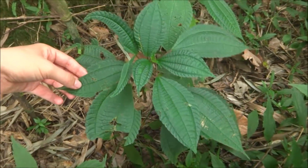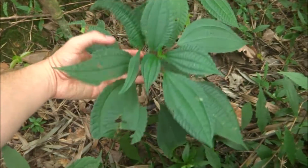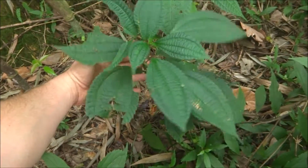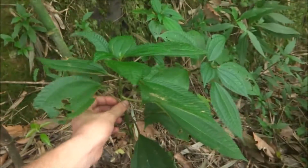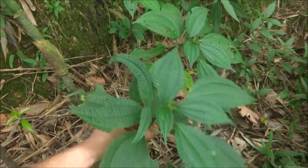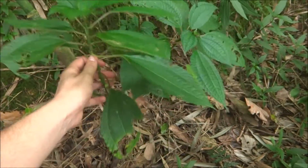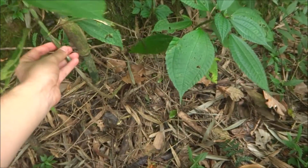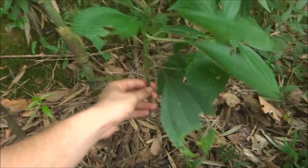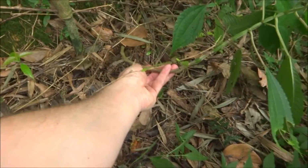Poh-pohan is pretty easy in cultivation, and it's best to grow it in a rich compost soil with plenty of water, but the soil needs to be well drained. It cannot be waterlogged. The propagation of poh-pohan is very easy. You can propagate it from seeds, but it's actually very easy to propagate it through layering or through just stem cuttings. And for stem cuttings you need to use those older woody stems.